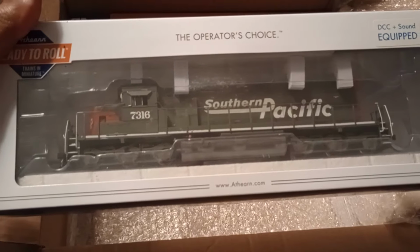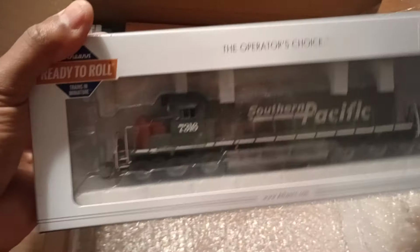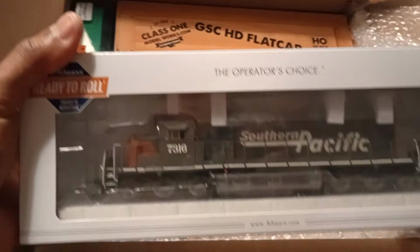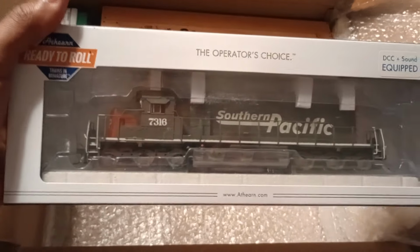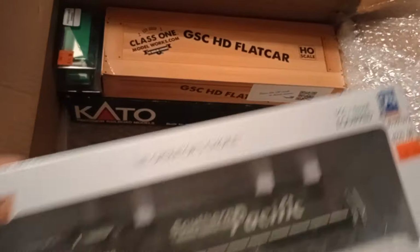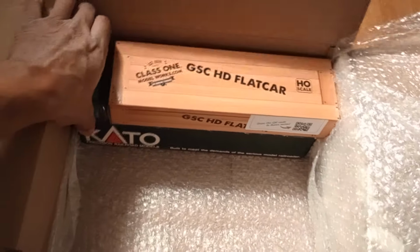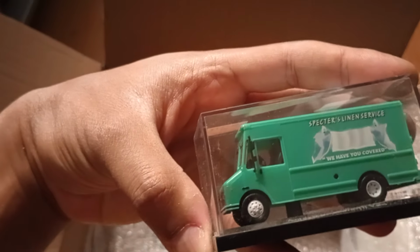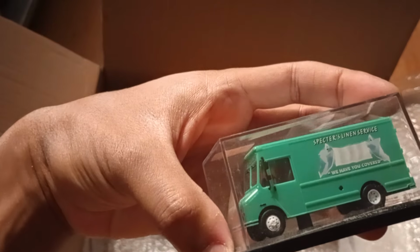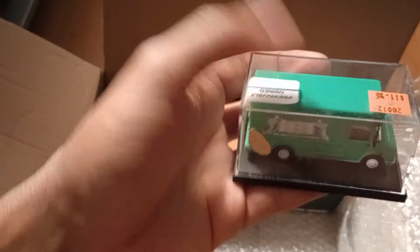Oh, wow. He sent me a SD40R. Dude, thank you. I really appreciate it. Wow. And I don't have an SD40R. Wow. So, wow. I got to check that out. Oh, he sent me one of these panel trucks. Spectre's Linen Service. That's pretty cool. Nice.